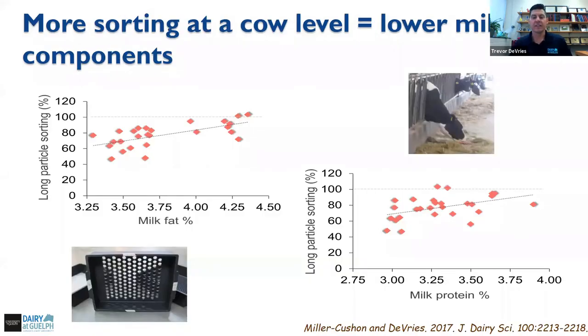Just as an example of that, this is data from a study that we published a couple of years ago, where we're looking at individual cows and their feed selection and how that can then relate to their individual milk components. In this case, what you see is an association between milk fat on the upper left side here and long particle sorting of the diet, where these numbers represent a percentage relative to predicted intake. So 100% would be they eat exactly what we put in front of them. Under 100% means they're selecting against that component of the diet. And this is long particles, the long particles that sit on the top screen of the shaker box here. What you see, if you look from right to left, is that as cows sort more against those long particles, we see lesser milk fat. In fact, over a full percentage point in milk fat is explained by this difference in particle sorting.